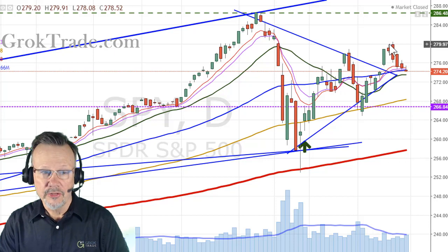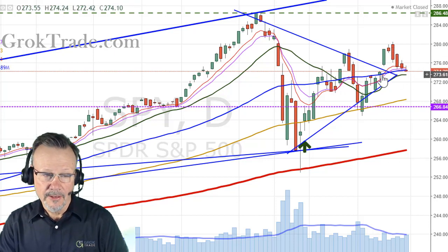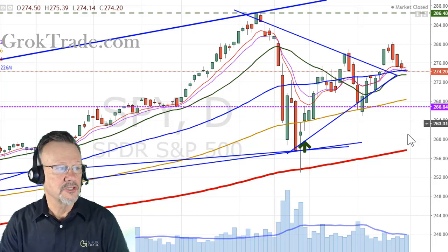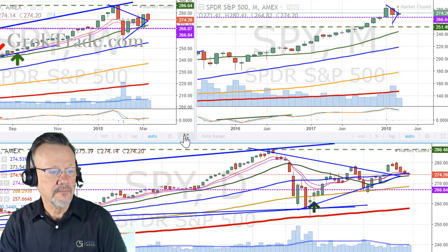So I would call this a beginning of a bull pullback, pulled right back to the 50 and the 20 moving average areas, and the probabilities are that it's going to roll back up. That's the daily chart on the SPY. Let's take a look here at the weekly.